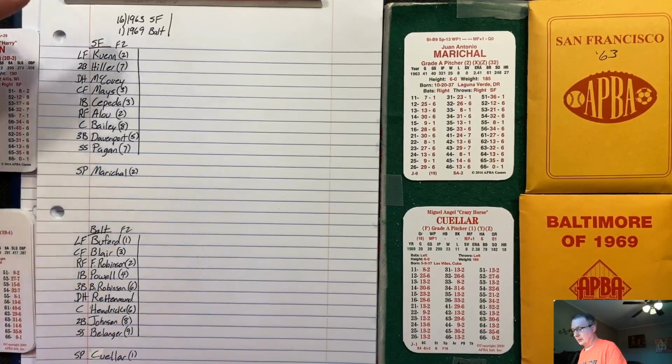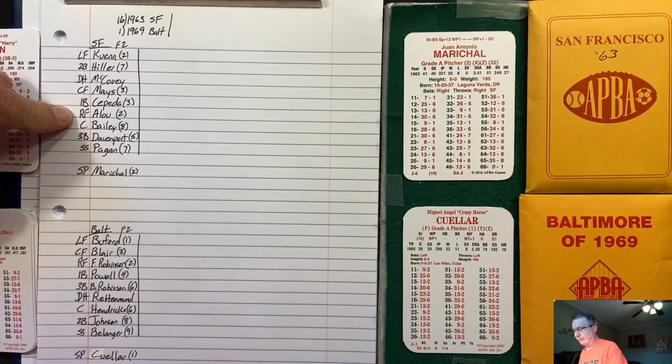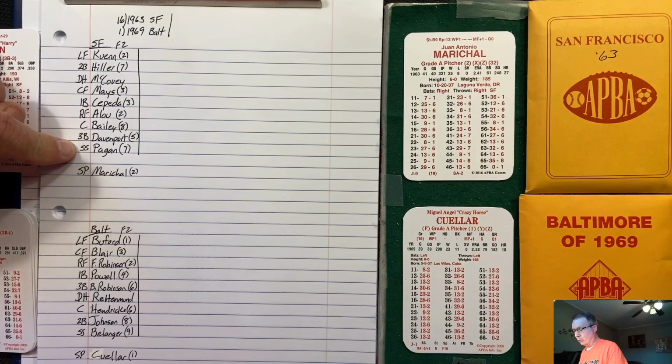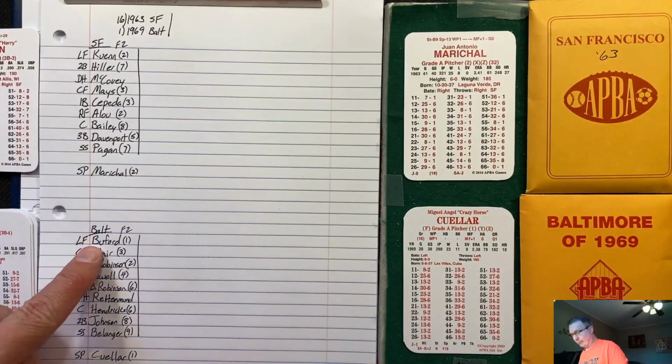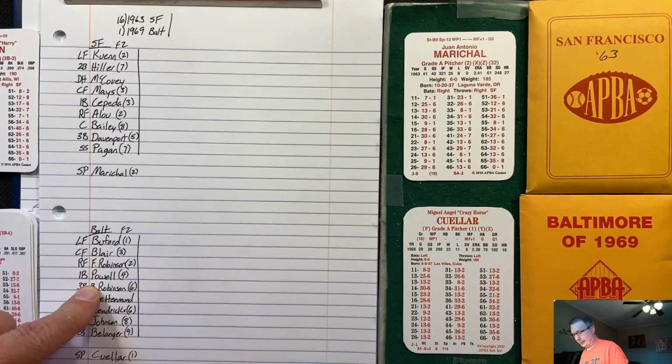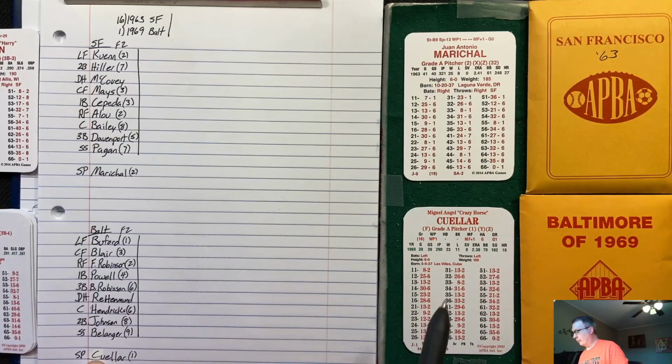Looking at their lineups for the Giants. Left field's Keene, second base Hiller, DH McCovey, center field Mays, first base Cepeda, right field's Alou, catcher Bailey, third base Davenport, shortstop Pagan, pitcher is Juan Marichal. He's a 32. We're not going by the A, we're going by the 32. For the Orioles, left field Buford, center field Blair, right field Frank Robinson, first base Powell, third base Brooks Robinson, DH Retman, catcher Hendricks, second base Johnson, shortstop Belanger, starting pitcher is Cuellar.